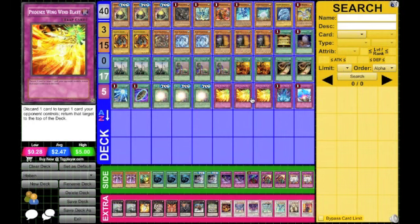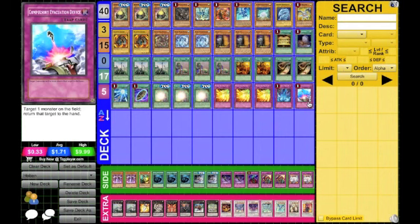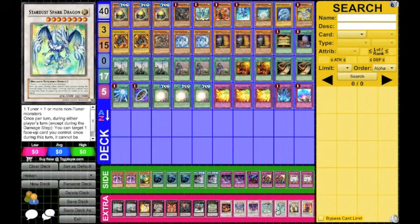Depending on how the meta was looking for the event, I might have used a Skill Drain instead of one of the Wing Blasts or something like that, but the triple Wing Blast, when taking on the Dragon Ruler mirror match, is the best choice. You've just got the Torrential and the Compulsory. Compulsory won him the finals, basically, because of how easy it was for him to take Stardust Spark Dragon off the board. The extra deck is fairly self-explanatory.